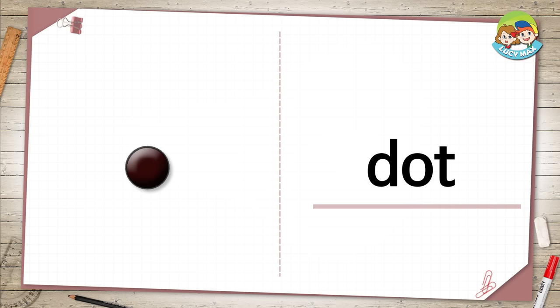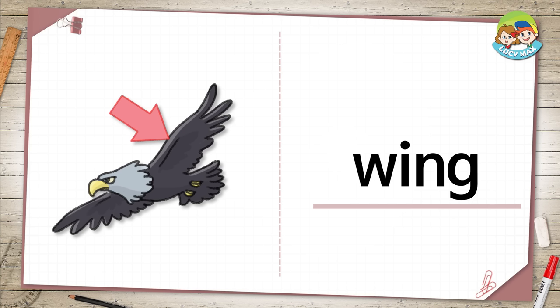Wing. In the picture, an arrow is pointing to a wing. It helps the bird fly. But some birds can't fly even if they have wings. What are they?